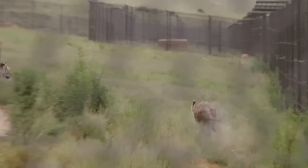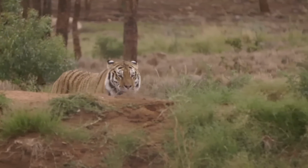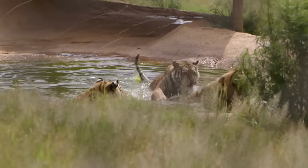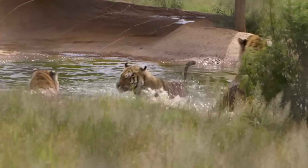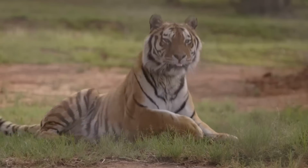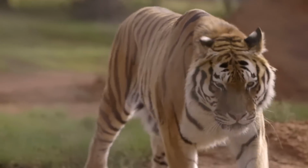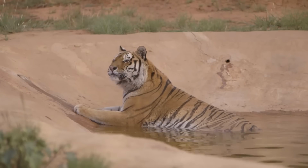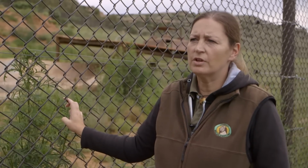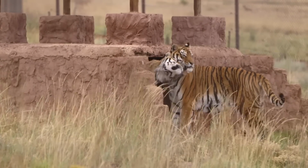The space to roam, engaging environment, and an active lifestyle are providing clear benefits. The tigers are healthy, inquisitive, and playful. This kind of thing is really nice if you can see it firsthand, and you can see how they are enjoying it and how they check out everything. And of course, then you know that all this was worth everything, and that they will have a really good life from there on.